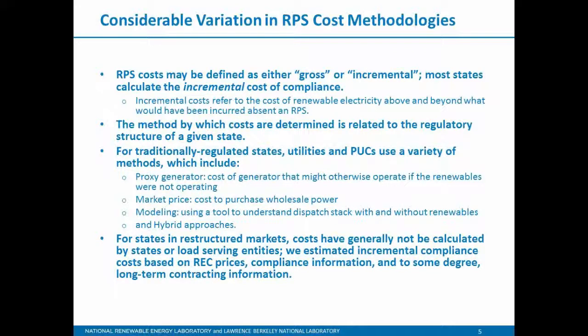So, first off, the costs that we examine here, we looked at incremental costs, so the cost of the renewables above and beyond what would have otherwise occurred. So, above and beyond the avoided costs of conventional generation. Some states have tried to estimate gross costs of the RPS, and we note some of that in the report, but the estimates that we present here are really incremental.